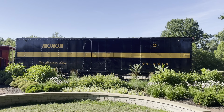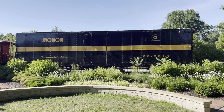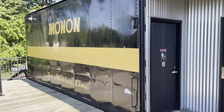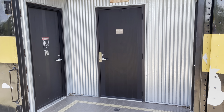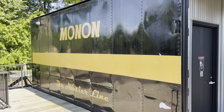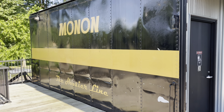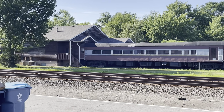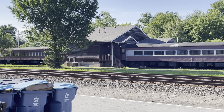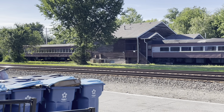Oh, next to that caboose is a boxcar painted in the Monon paint scheme, the Hoosier line. This boxcar is nothing more than a set of restrooms. The Monon and the Long Island Railroad had something in common. They ran high-hooded C-420s in passenger service, built by Alco. And a building across the tracks has a couple of former South Shore Line MU cars on exhibit. The last time I was here was 1990, and they were there then.